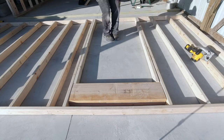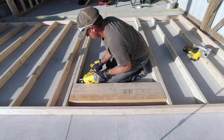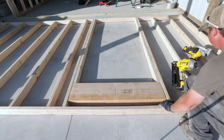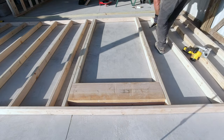All right, so in theory, with the two boards on the bottom, when we cut those out, it'll be 82 inches tall, which is what it is in our freezer room over there. And we're going to get in exactly the same door. So it's going to be a 36 inch by 82 inch door, I think.